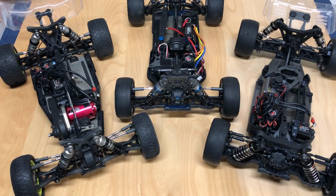All right, now we're going to get into the fun stuff, which is performance, right? We've kind of gotten all the basic stuff out of the way. And so let's talk about performance in a bunch of different categories. First of all, acceleration, braking, and well, let's just talk about acceleration first. So I think the TLR has the edge in acceleration.